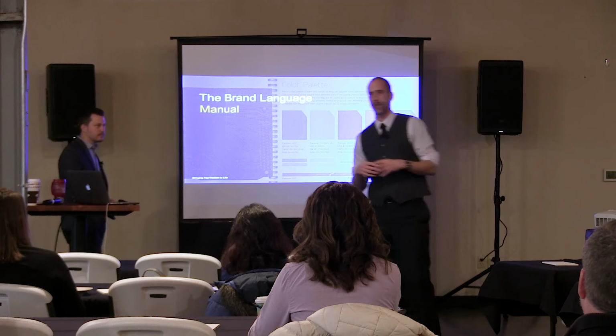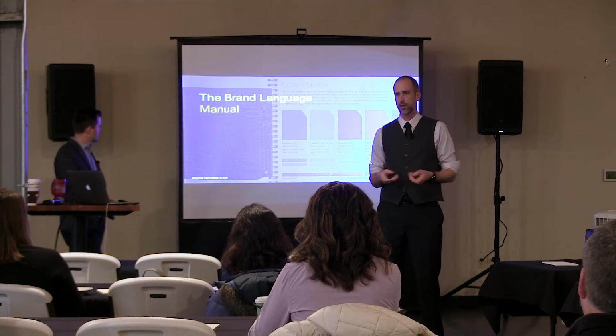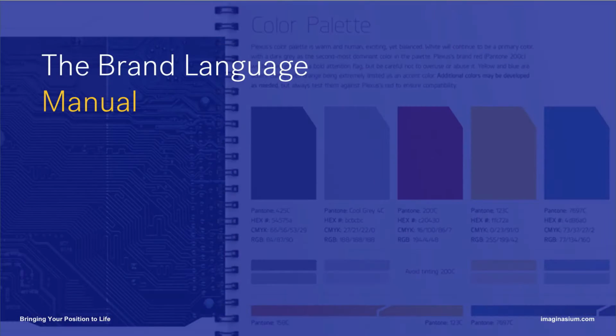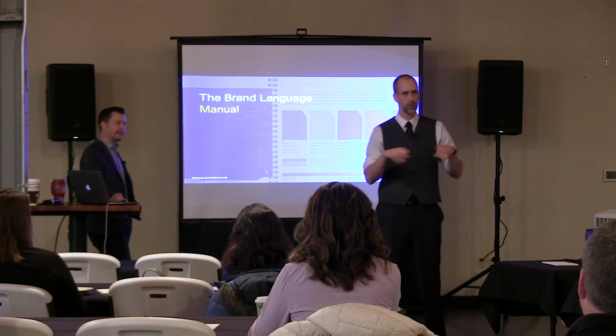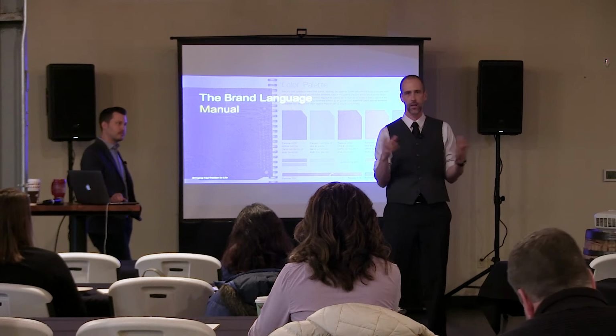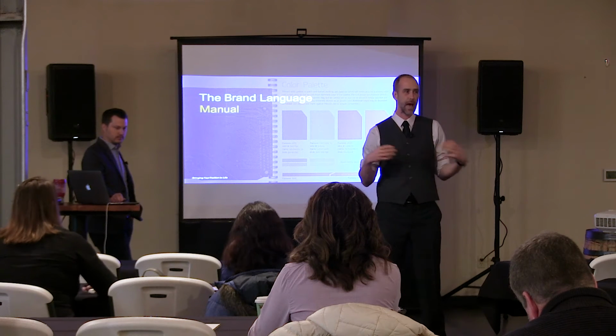So when you're developing a brand and you're developing the actual look and feel of it, Imaginasium uses what we call a brand language manual. Now this is not the same as brand standards. Brand standards would be a very large document. It's gonna have things like how much white space is around your logo, what size is your font for headlines and all that kind of stuff. What we use is a brand language manual. This is more of a guideline.